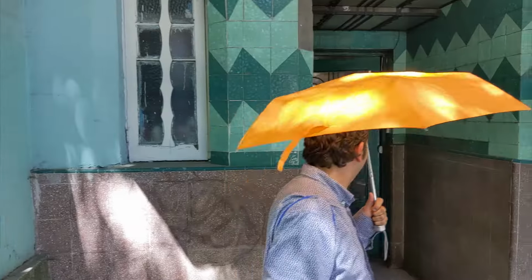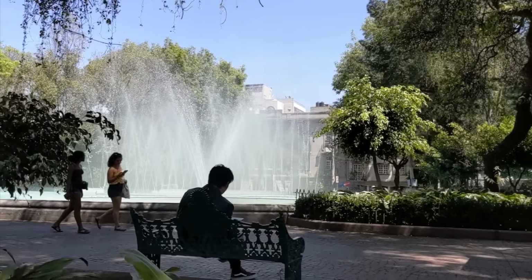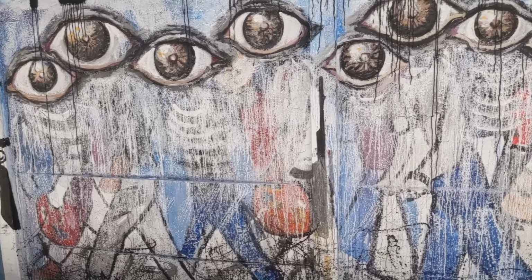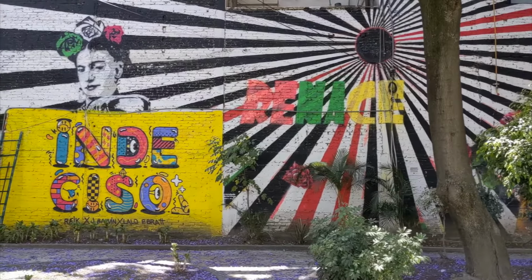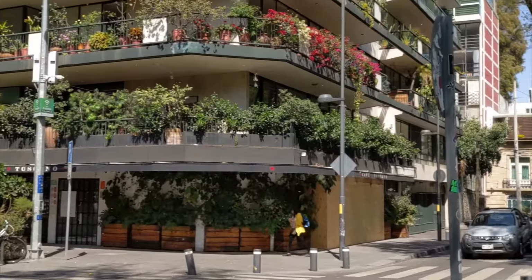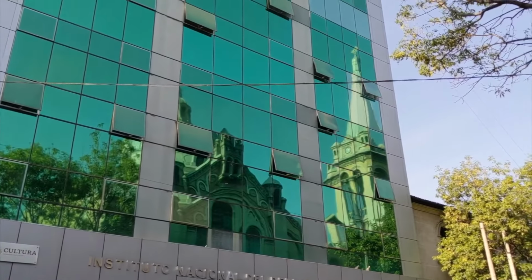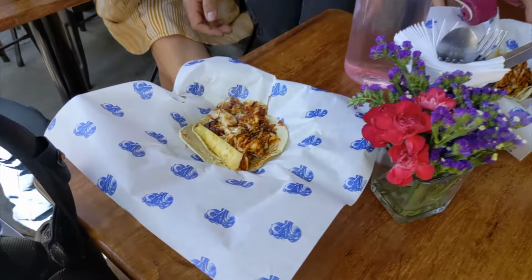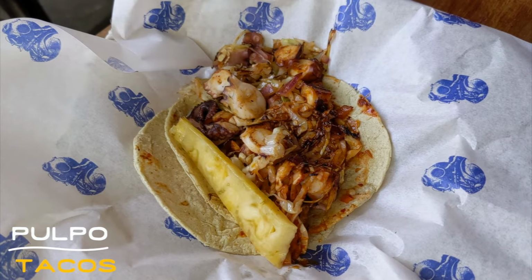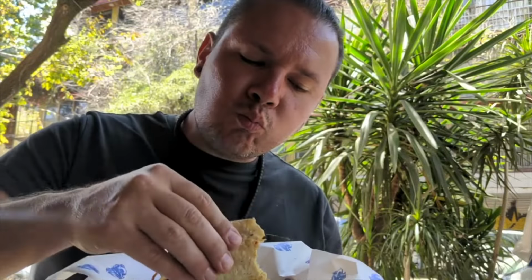As we walked from stop to stop, Eduardo would share facts about the Roma neighborhood and Mexico City. There are super cool murals and art installations on pretty much every street, and gorgeous houses with cute shops and restaurants. It's clear why this is a top destination for expats or people visiting Mexico City. Our third stop was for an incredible octopus or pulpo taco. This was probably our favorite dish of the entire tour, and it was so flavorful and unique.